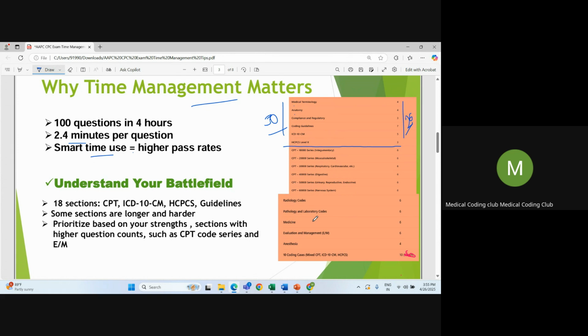Okay, within 3 or 30 minutes, you should attempt all 100 questions. That should be your target. Okay, you don't really think 4 hours is the duration. Think like you have 3 or 30 minutes as your final exam duration. Okay, the 30 minutes that you will get, that would be your grace. That is grace time, which is kept for review.